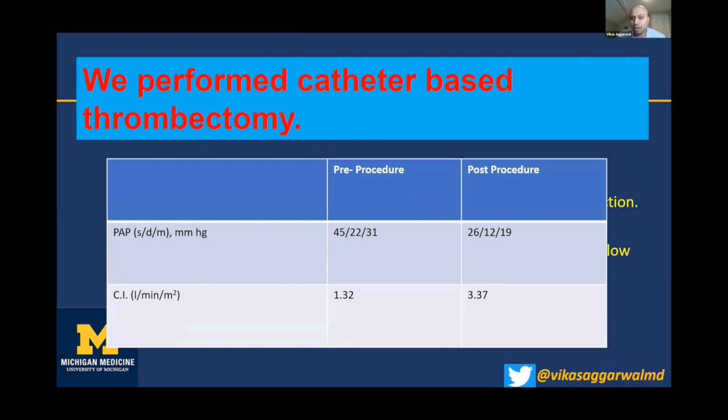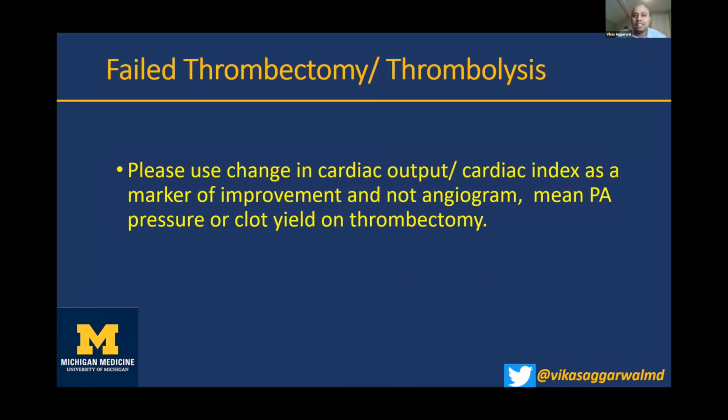The mean PA pressure went from 31 to 19. The cardiac index went from 1.3 to 3.3. I'm intentionally not showing you the pretty picture that we see on Twitter and everywhere about these clots, because the picture doesn't matter. The hemodynamics always matter. This is a physiological problem. You got to measure the pressure and you got to draw a PSAT and calculate the cardiac index. Because if your cardiac index does not get better after your procedure, that's a sign of a failed thrombectomy or a thrombolysis. So please use that as a marker.